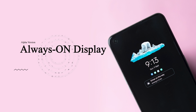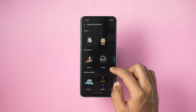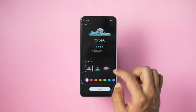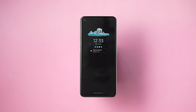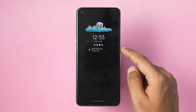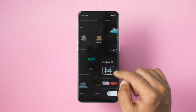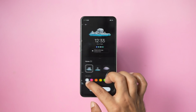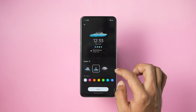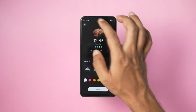Always on display. ColorOS 13 brings a massive update to the Always On display. You can now get complete music control and a playlist of Spotify on the Always On display. You can also get your order updates on food delivery apps such as Zomato and Swiggy on the Always On display. Plus, some new animations like a polar bear or a penguin moving on a block of ice or a clownfish moving around a coral reef.